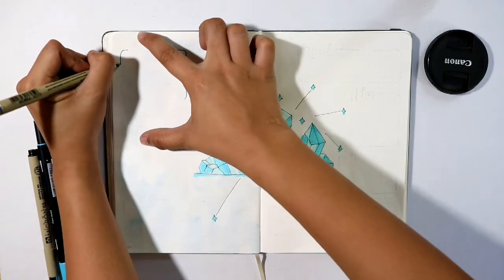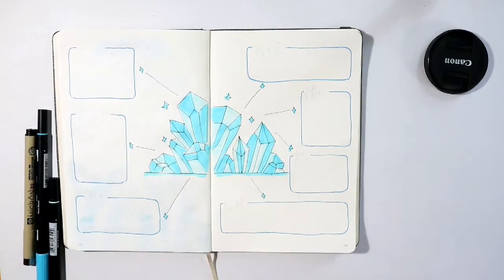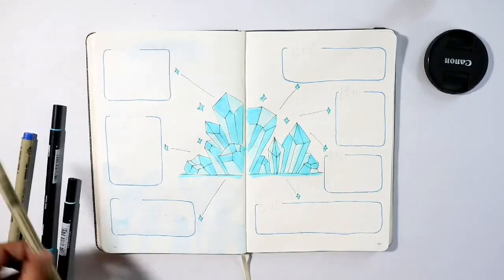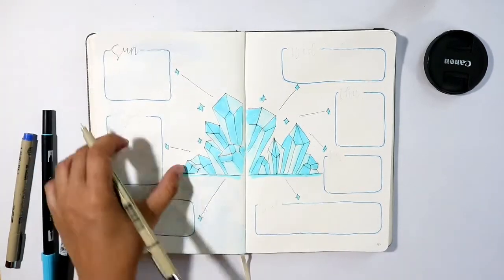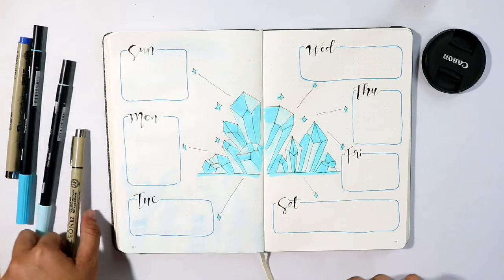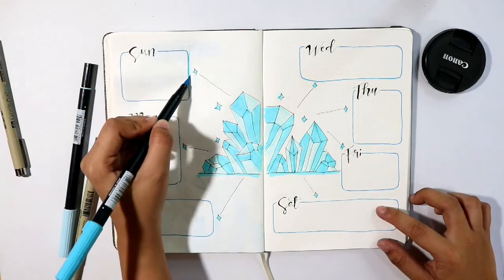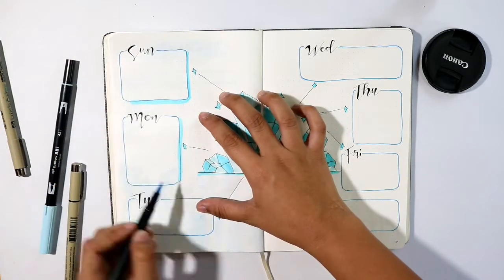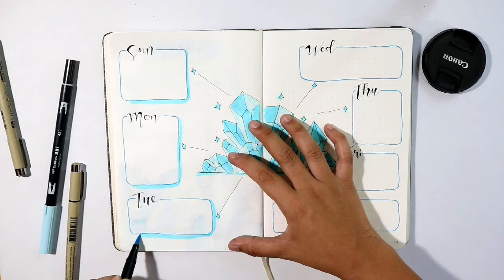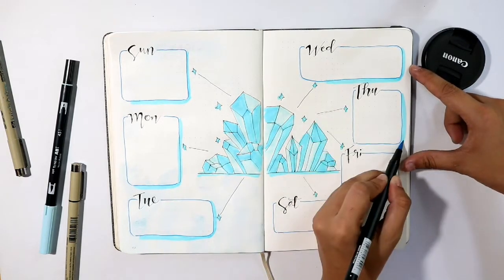I've used my blue pen for the box's outline. I give space to the box where I will put the name of each day. It goes the same respectively. Adding drop shadow colored in sky blue to each box makes it embossed, and the weekly spread in two open pages really looks great. A page that really looks like it has a crystal in it. Open page, the two pages.